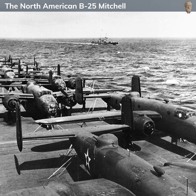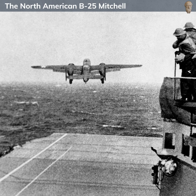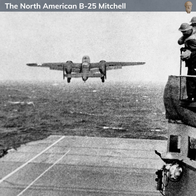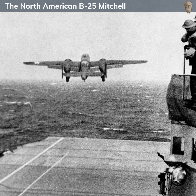16 B-25 Mitchell bombers were chosen for the mission, as they had the necessary range and could take off from an aircraft carrier, a feat they were not initially designed to perform. The crews were volunteers, rigorously trained for the mission, knowing only that it was extremely hazardous.